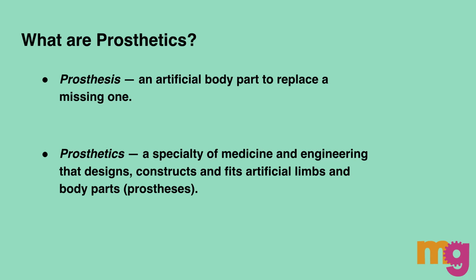So now we're going to start the activity portion of our session. We're first going to go through some vocabulary though. So what are prosthetics? A prosthesis is an artificial body part to replace a missing one. Prosthetics is a specialty of medicine and engineering that designs, constructs, and fits artificial limbs and body parts, also known as prostheses.